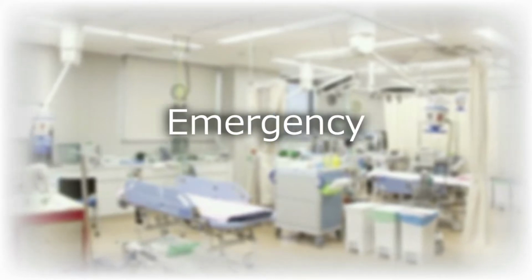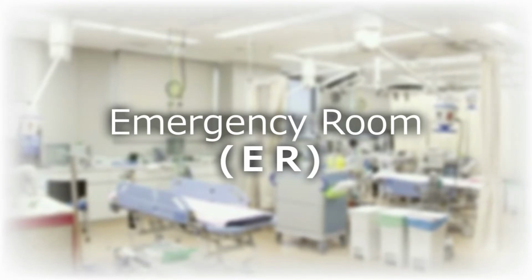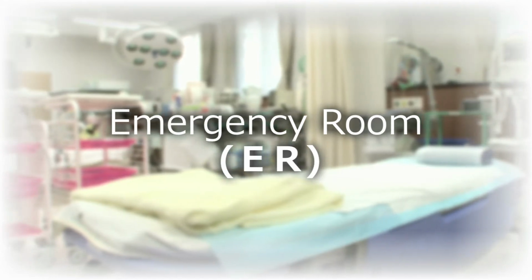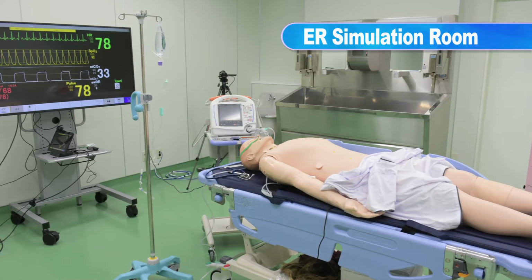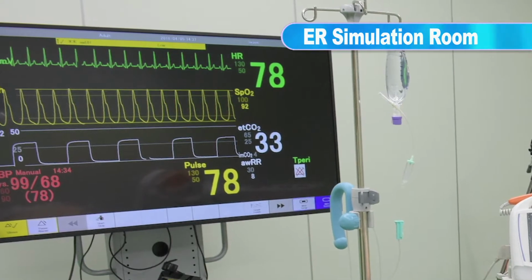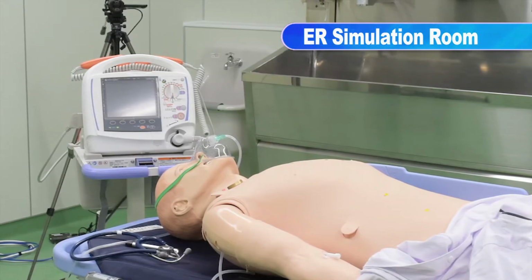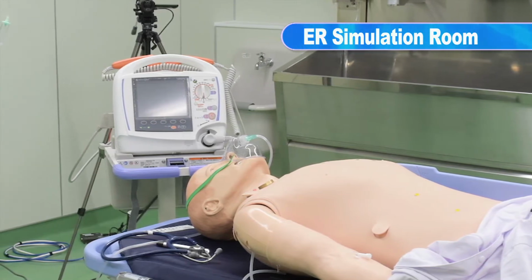Regardless of the type or severity of illness or injury sustained, the ER accepts all emergency patients. The doctors working in this environment need to be proficient in providing initial medical treatment. In the ER simulation room, students learn how to manage acute illness or injury using advanced patient simulators. These simulators can be modified to correspond with the various clinical statuses of patients at the different stages of their illnesses.